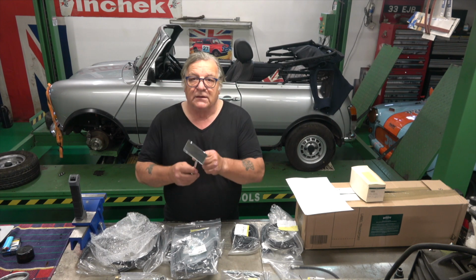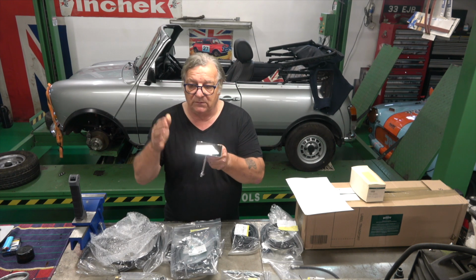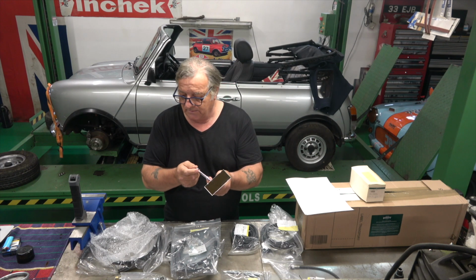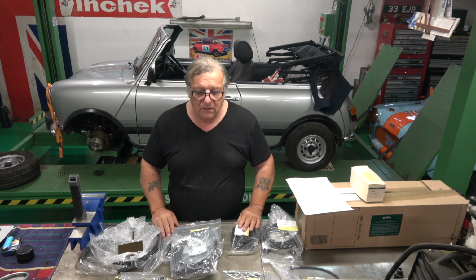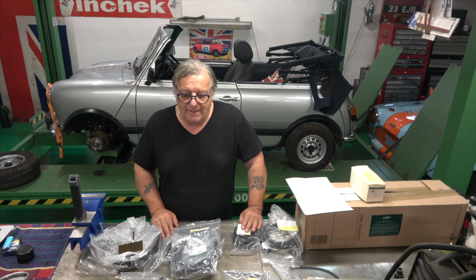This is the interior mirror that goes onto the dash, and we need to put this on first. Unfortunately it didn't come with the bolts, so hopefully I can find the right thread and they're metric. Anyway, a couple of things on this video. This is basically just giving you an update of where we are at the moment.